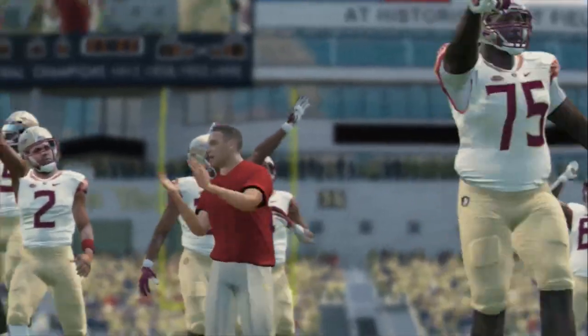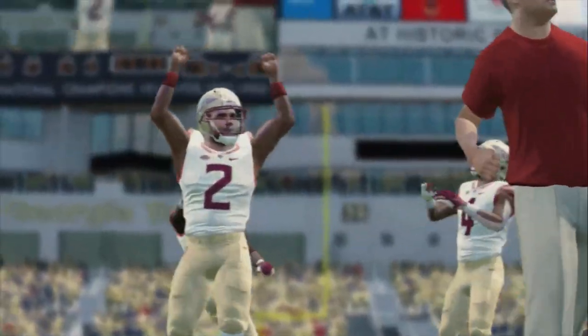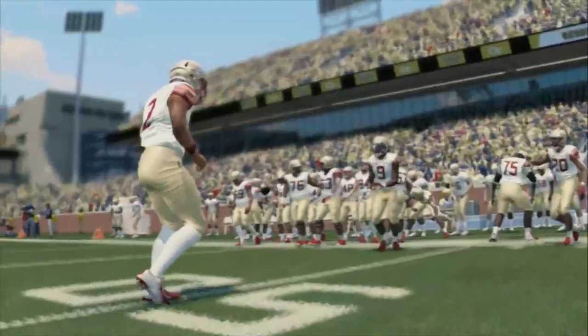This one's in the books, and our final score, Florida State 31, Georgia Tech 15.